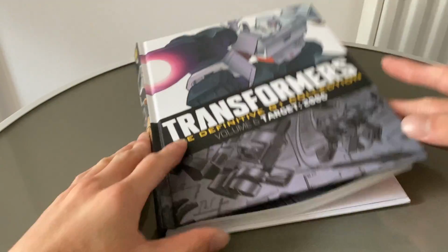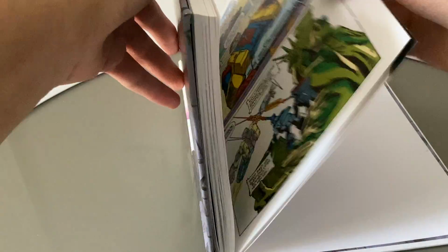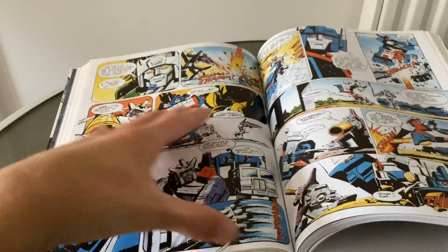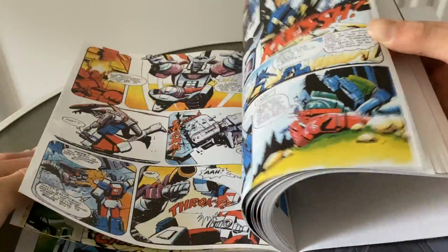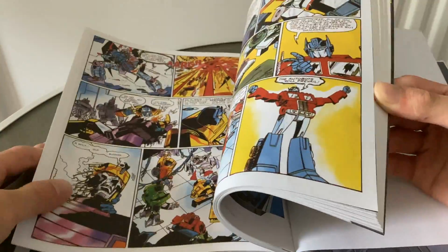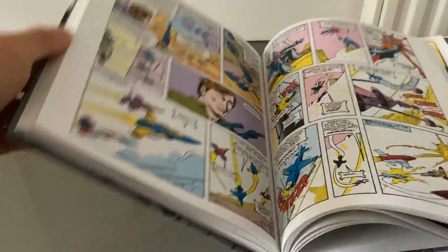Unfortunately, he did die at the end of it, but he does get brought back as a zombie, I believe, in the later UK story. So, there we go. But he did meet his demise. But this is a pretty epic shot here with Galvatron clutching onto Ultra Magnus. There we have it.